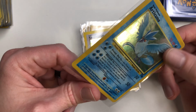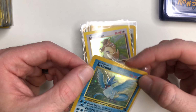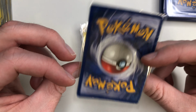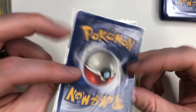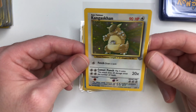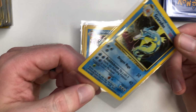We got an Articuno holo. This one has pretty significant damage, so I don't know what I'll do with that one. Might just throw it in an order or something. It's got creases, going lower on the back. We got a Kangaskhan, another Kangaskhan. Then we got a Gyarados.